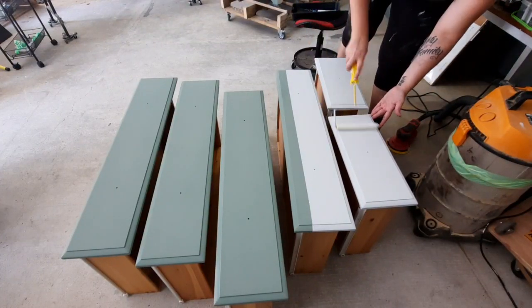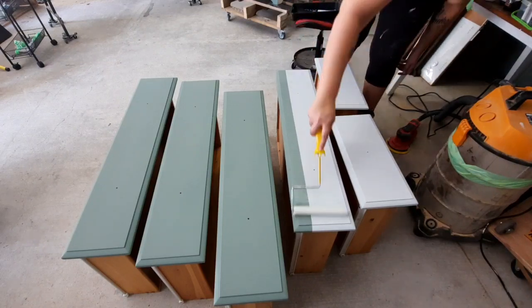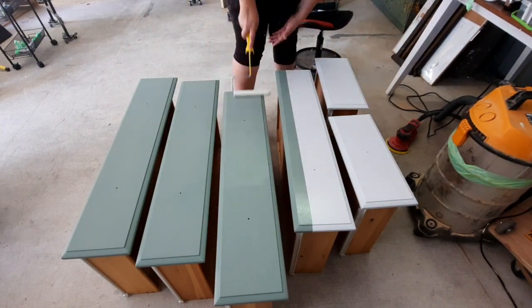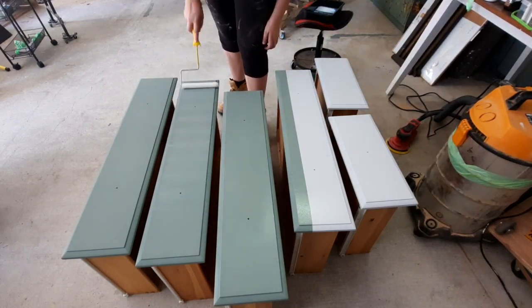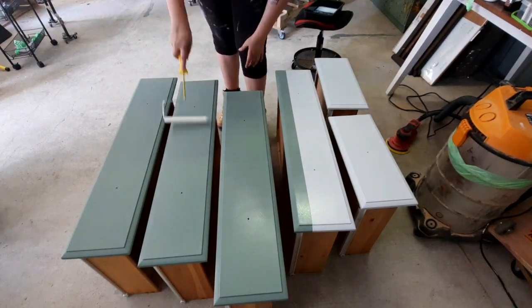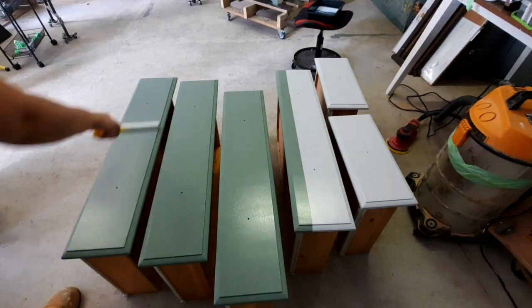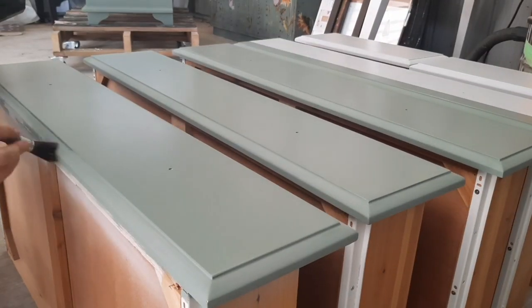Because of how smooth the top coat came out on the top of the drawers using the roller, I decided that rolling top coat on flat surfaces is now going to be my thing. Turned out just as amazing on the drawer fronts. And then once I was done rolling the drawer fronts, I waited for that to dry and then went in with a brush and did the drawer edges.